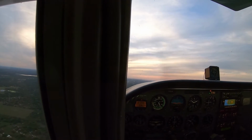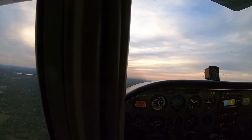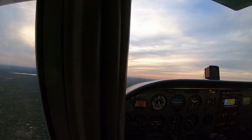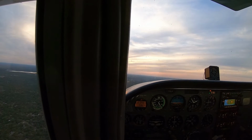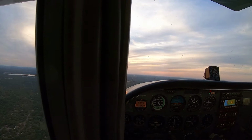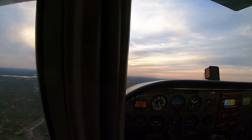Georgetown Tower, Skyhawk 18 Lima Whiskey is midfield. 18 Lima Whiskey, say request. What do you want to do? Let's do one more touch and go, and then full stop. If you're all good, I think you can. Yes, sir, touch and go. 18 Lima Whiskey, runway 11, clear touch and go. Clear touch and go, runway 11, 18 Lima Whiskey.